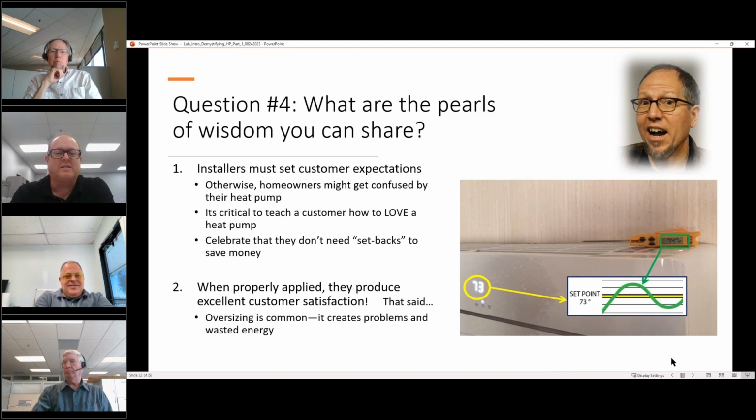Installers must set customer expectations. This is key, and otherwise homeowners might get confused by their heat pump. It's critical to teach the customer how to love their heat pump. Jonathan and I share that, we kind of had a laugh, but the reality is you've got to tell them this thing's going to run all the time. You're going to maybe hear these kinds of noises, but it's so quiet. Your system's going to react like this. You might feel air that's 98 degrees, and then in 3 hours it might be 115. You're going to feel some changes.